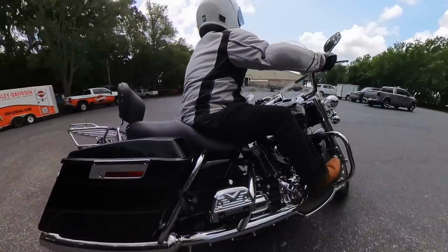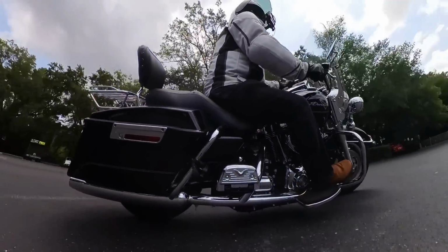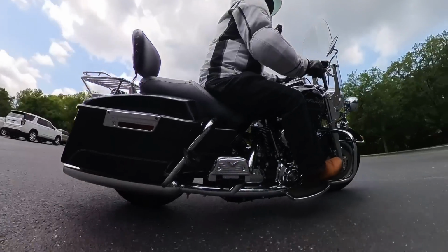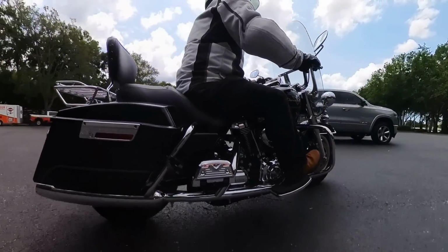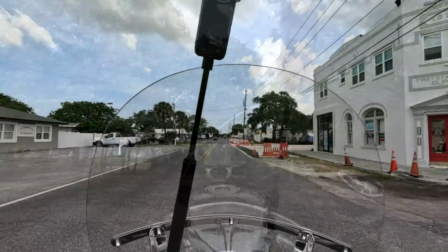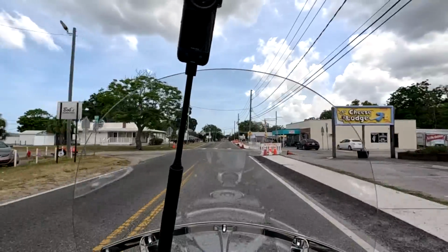First thing I like to do is check maneuverability, and the Road King is the most maneuverable of the heavyweight touring motorcycles, not just Harleys, but all heavyweight touring motorcycles. Handlebars turn quite far, 32 degrees of lean angle. And this bike has the 103 motor.